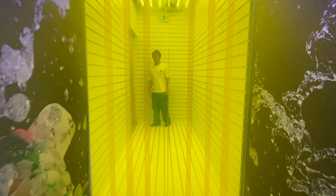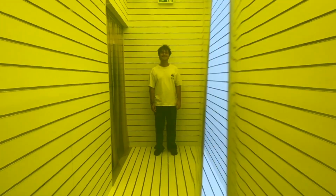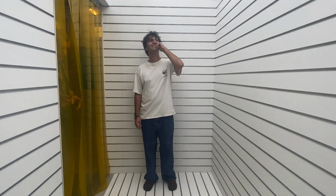We then kept moving through what seemed like a post-apocalyptic dystopian section and eventually found another favourite of mine, the rain room.